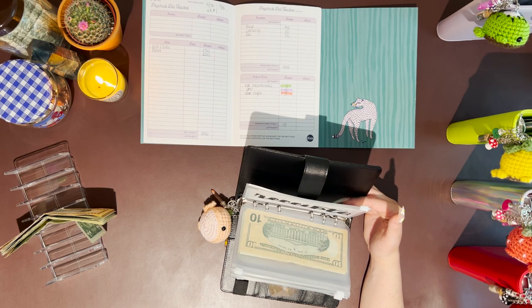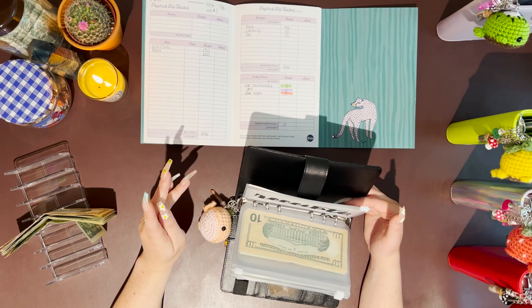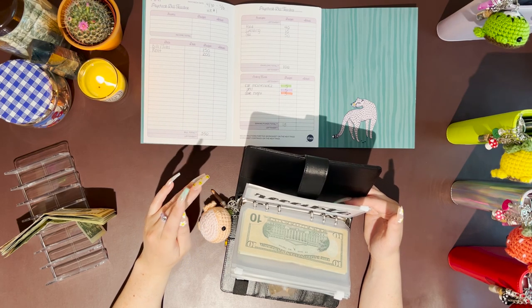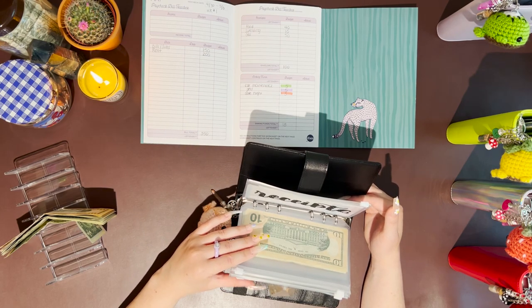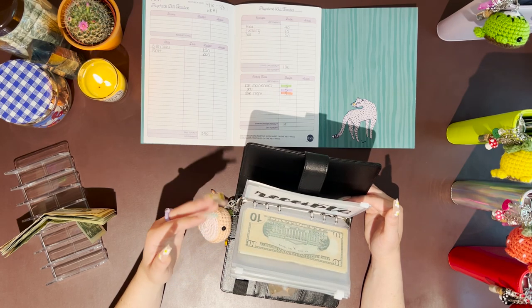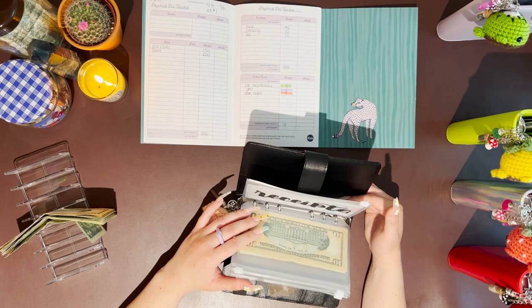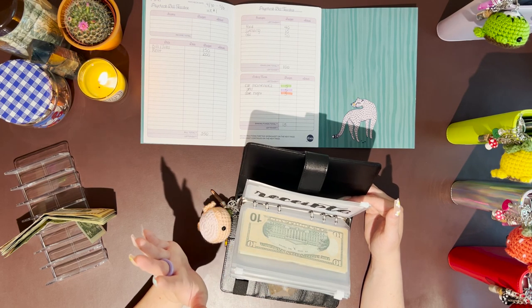I am currently saving up for probably an Ulta gift card or maybe a restaurant. I'm not sure. I had seen Red Robin on there too. I recently went to Red Robin not too long ago, I feel like in the last couple months, so it wasn't too bad. I freaking love their steak fries. They're so good. Okay, I digress.